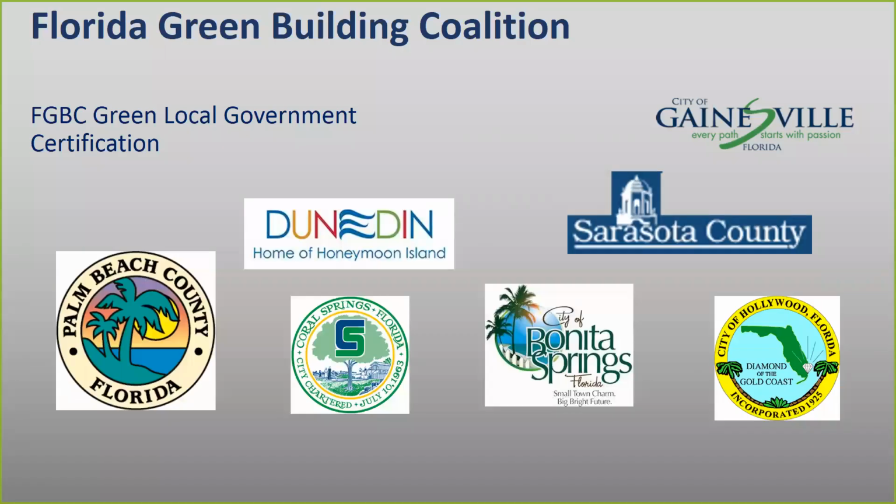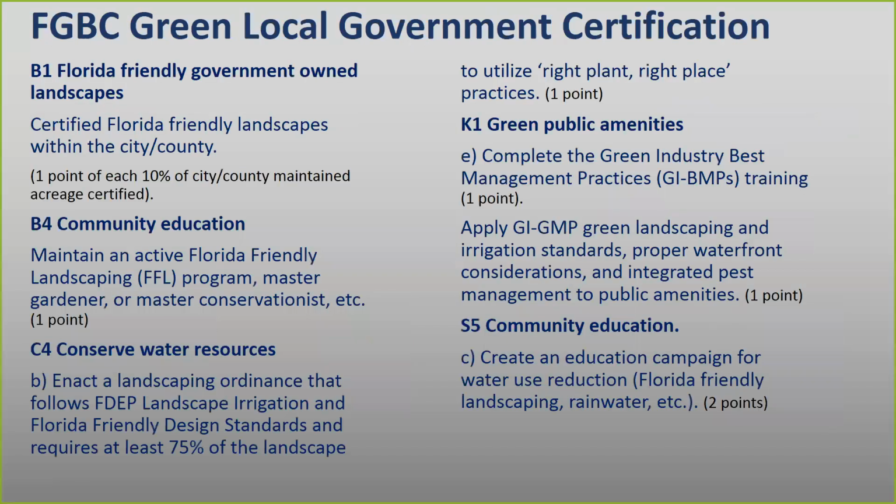So, the FGBC Green Local Government Certification. There are 32 green local governments currently certified, and there are several ways to earn FFL credit in this category, and I'll touch on each of those areas. In B1, Florida Friendly Government Owned Landscapes, you'll receive 1 point for each 10% of city or county maintained acreage certified as Florida friendly.